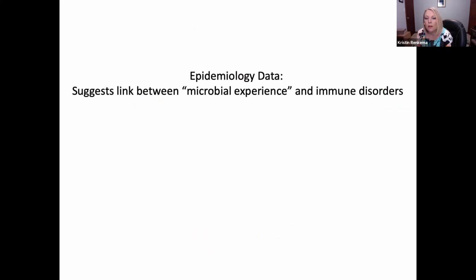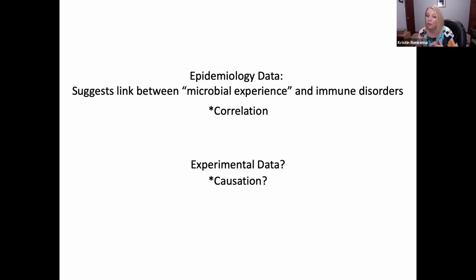All right. So there is some data out there that supports the hygiene hypothesis. It's mostly epidemiology data, which means that it's just observing populations. It's not doing any actual scientific experiments. So we call that correlation data. It's really good data, but it's not particularly strong evidence. So where my lab comes in, and a few other labs in this country, is we actually want to generate experimental data where we're looking more at causation. Can we more strongly support this idea that this hygiene hypothesis is actually real?